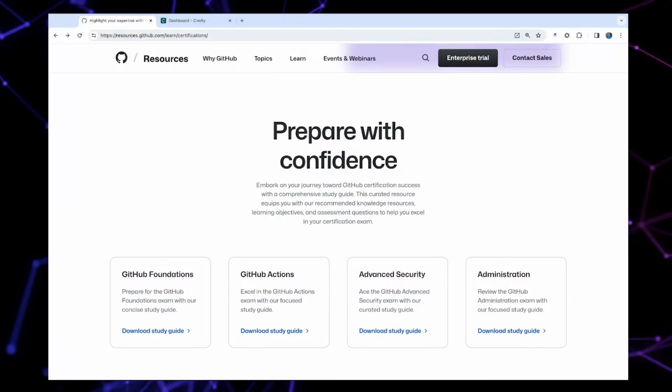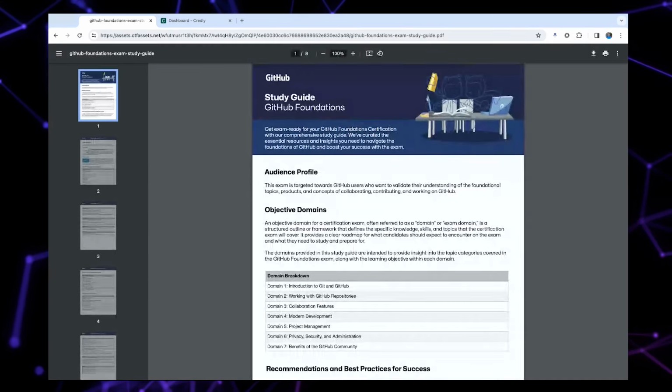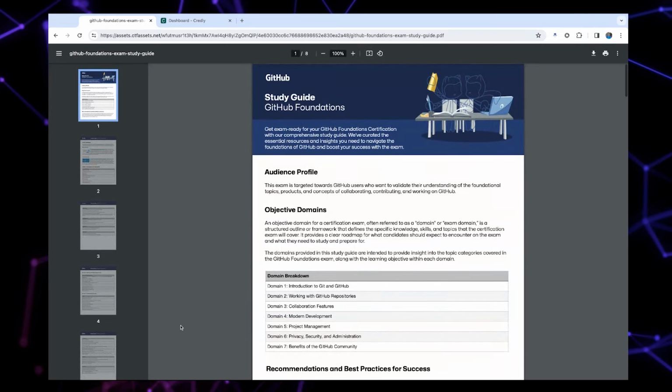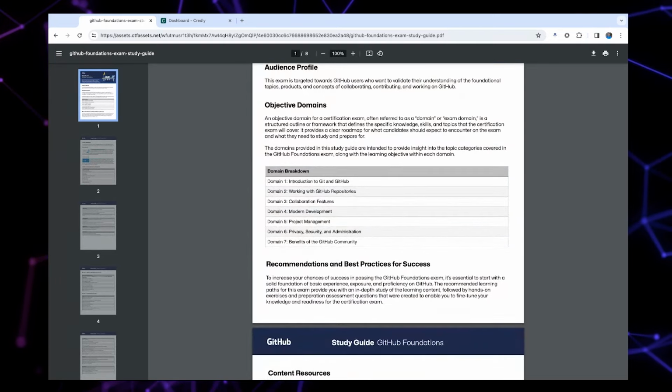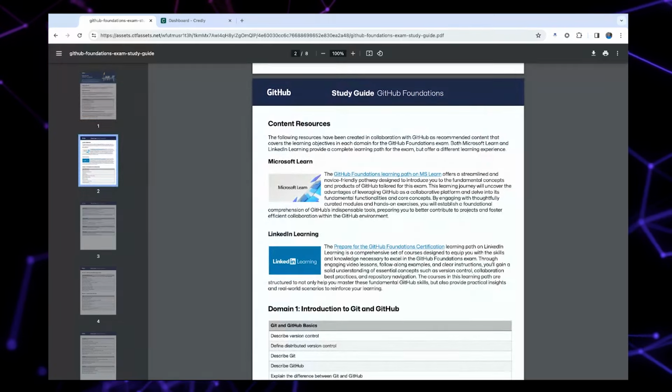But for example, I'll click on the GitHub Foundations study guide. This one actually opens up a PDF that you can download. It gives you information, things like the audience profile or the objective domains. These are really important to go through as it tells you all of the learning objectives that the certification will cover. If you scroll down a little bit more, we do provide these content resources.